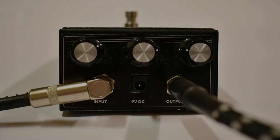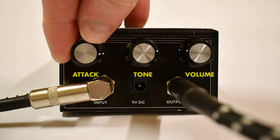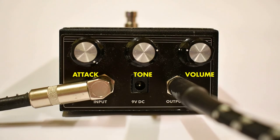Okay, we'll plug it in, and I'll start by playing some really bad Black Sabbath doomy stuff with the attack on full. I always like to start with the fuzz on full. We'll see how that sounds. And this is in the single coil mode. So here's the clean tone.